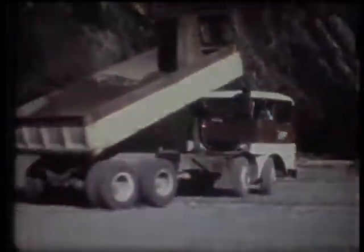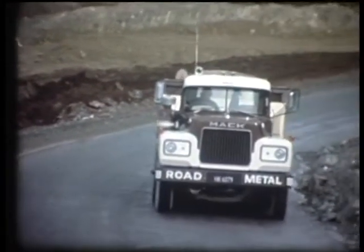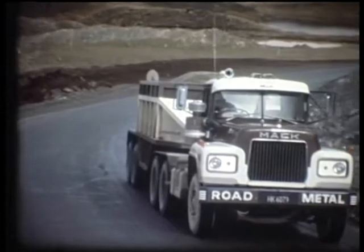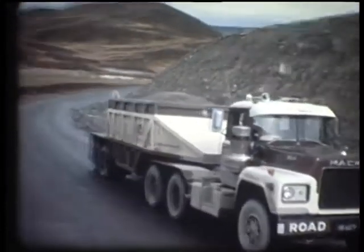Road Metals got numbers 2, 3 and 4 of the first 4 Macks to come into the country, and Billy Sargent, seen in the opening sequences driving the number 2 Mack, is still driving today, 32 years later, in his latest Mack.